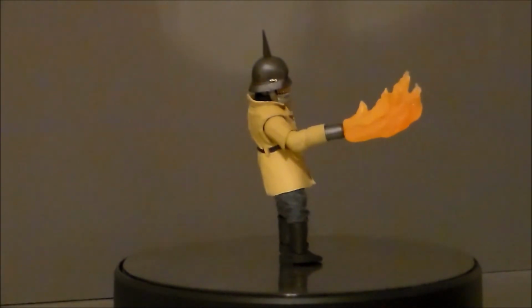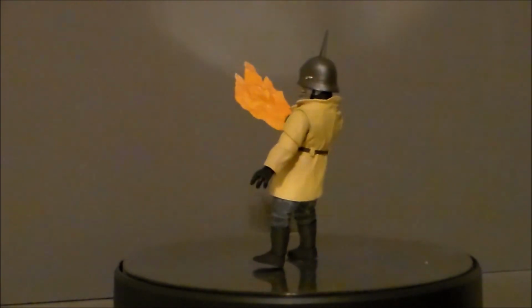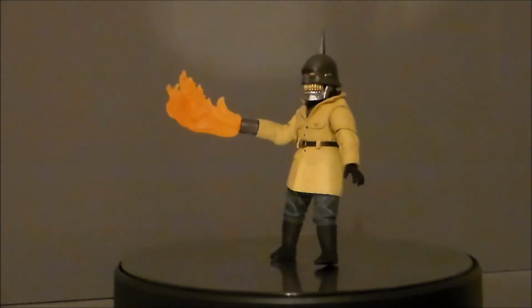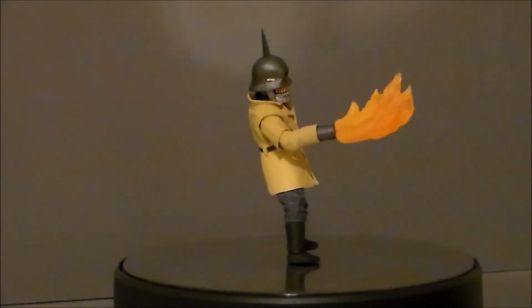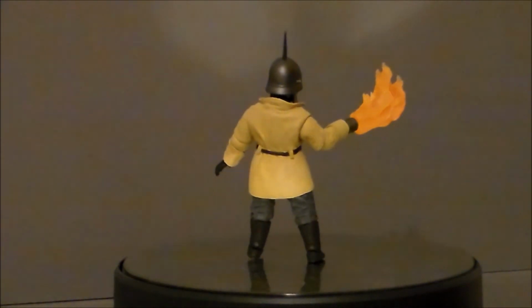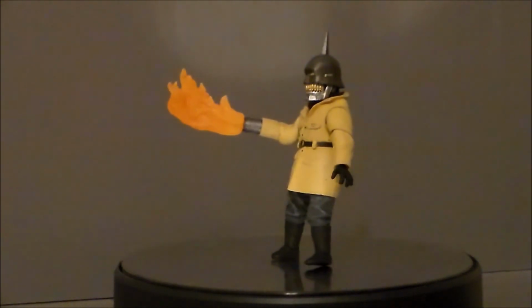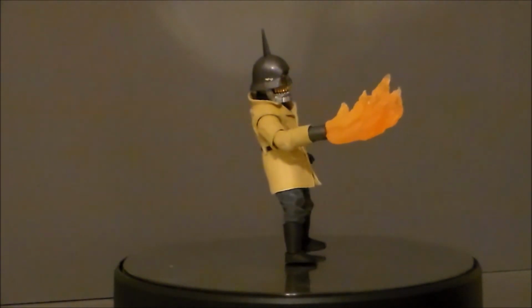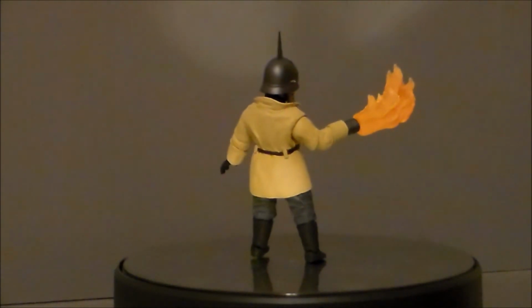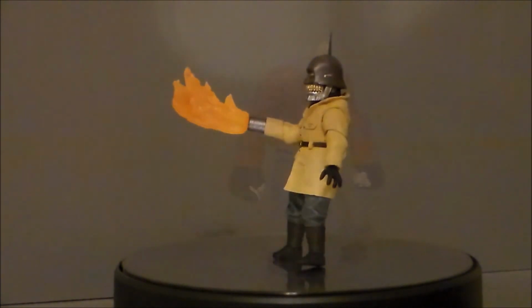Next up, we have Torch, my favorite of all the characters and my personal favorite of the line. Love the flame effect. Love the little bullet teeth. That little spike on the top of his little Nazi-type helmet, though, that could get easily broken, so be aware of that. I like how the jacket is a flexible material, much like Blade's, and this guy just looks super cool and just sticks out above all the other figures, and just my personal favorite.